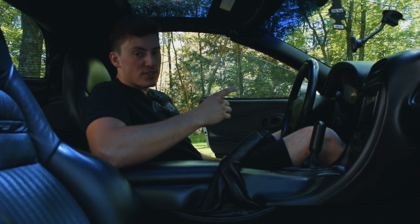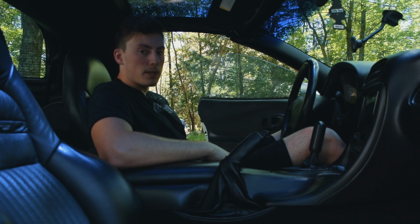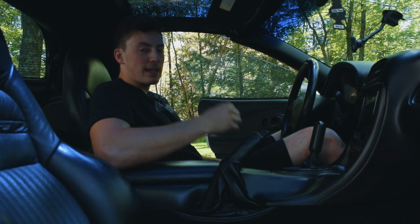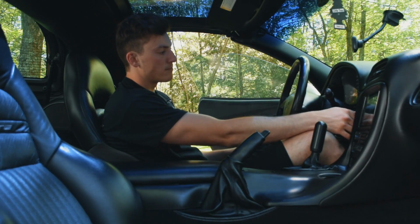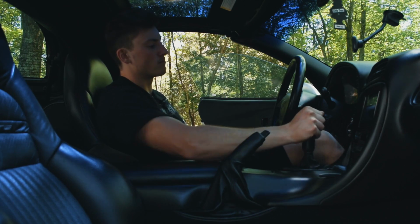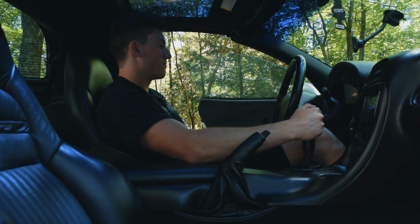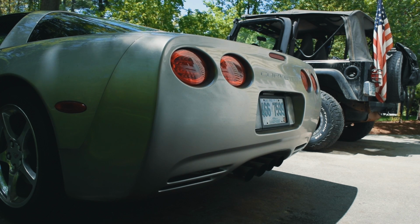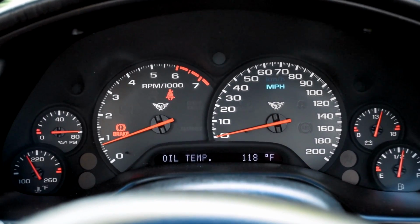So first things first, we're gonna start up the Corvette. We're gonna let the engine oil warm up a little bit, because warm engine oil has less viscosity than cold oil does. This means it's gonna flow out easier when we do go to drain it. Temperature's coming up, but this should make it come up a little bit faster.